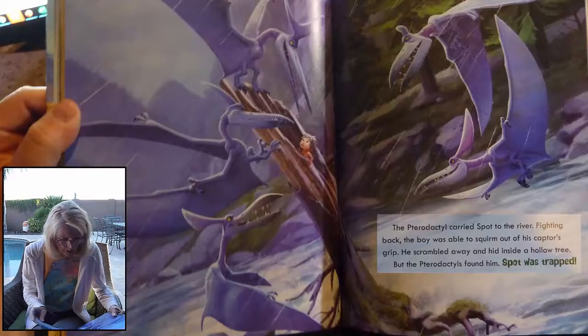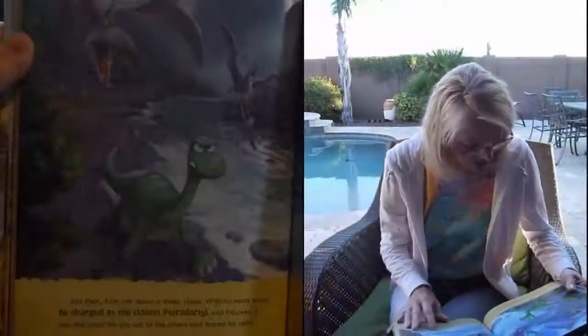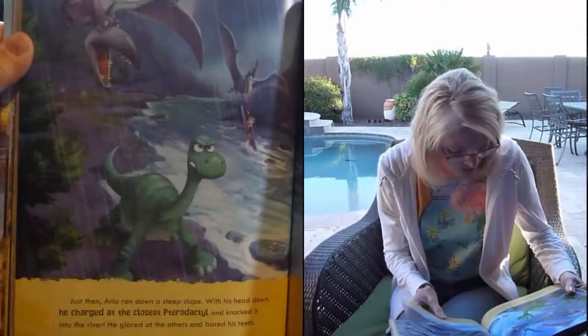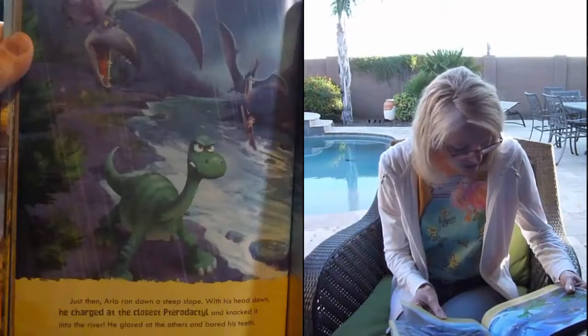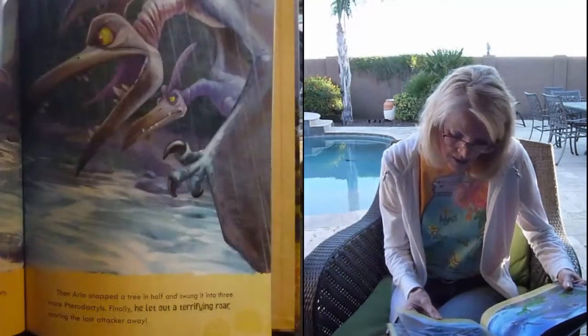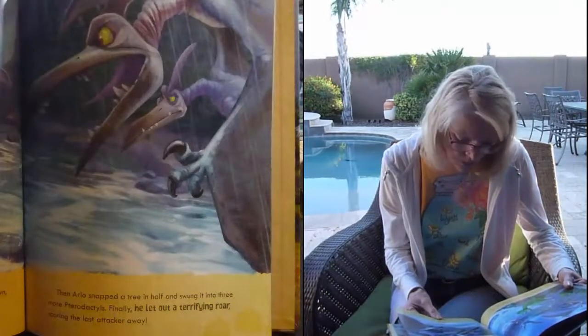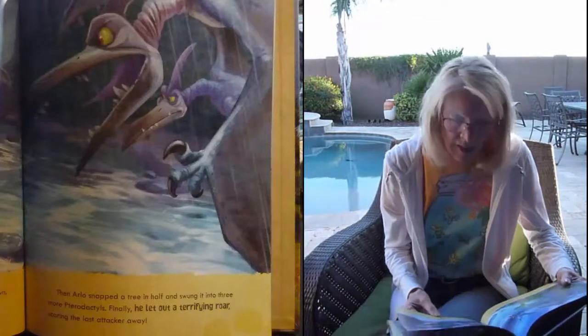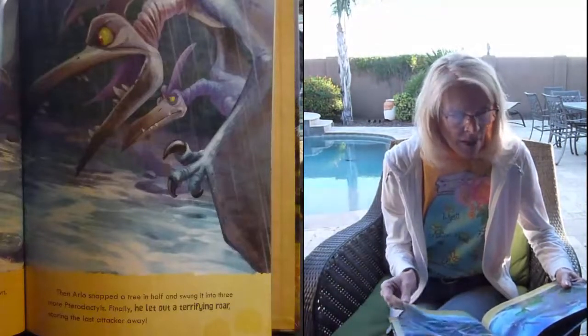Spot was trapped. Just then, Arlo ran down a steep slope. With his head down, he charged at the closest dinosaur and knocked it into the river. He glared at the others and bared his teeth. Then Arlo snapped a tree in half and swung it into three more dinosaurs. Finally, he let out a terrifying roar, scaring the last attacker away. Wow.